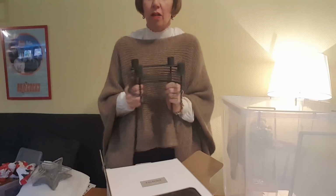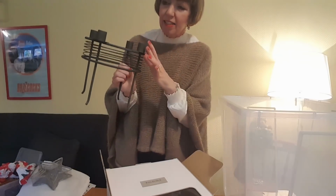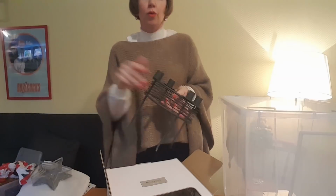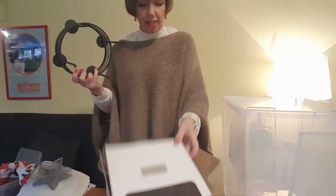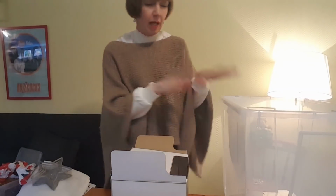Anyway, this is one of the things that I bought from her, and you can put advent candles in it or use it just as a centerpiece and put some nice natural things, a bit of greenery. So anyway, that is a keeper as well. Just going to keep that in the box. So I'm going to pack these things away.